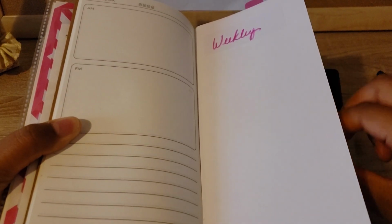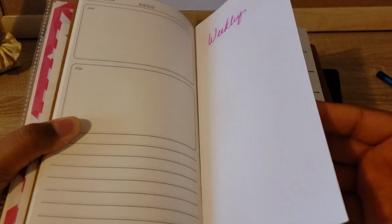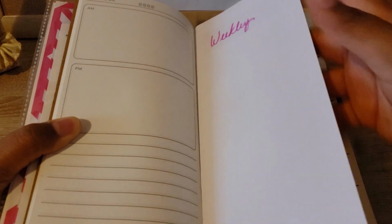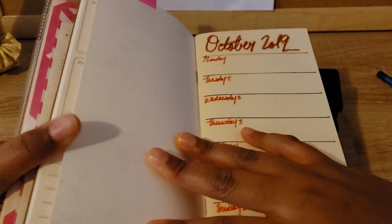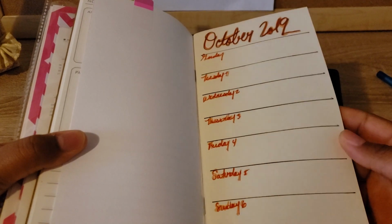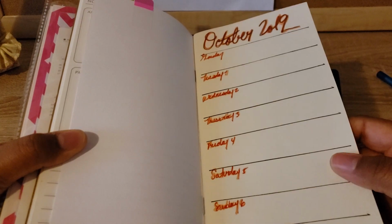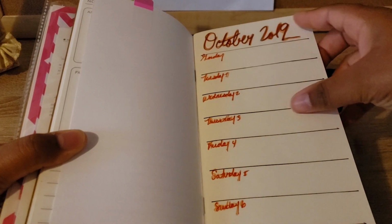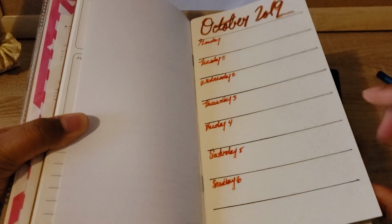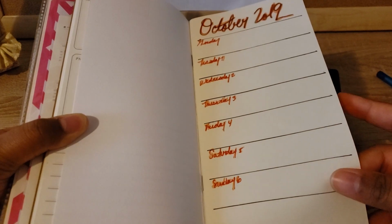I ended up cutting down some watercolor paper as a cover, labeling it, and then putting my flag at the top. And then just using that stapled insert. I took the cover off of that insert, by the way, but I just went ahead and used the stapled insert and did a standard my weekly that I'm so used to, because I'm so used to this kind of layout anyway.